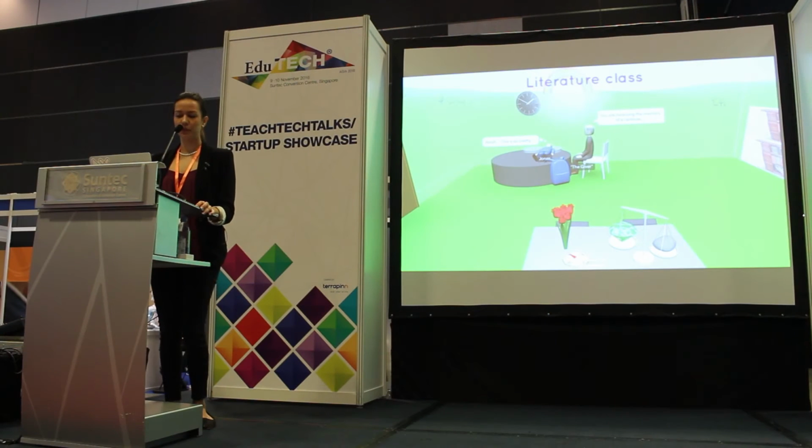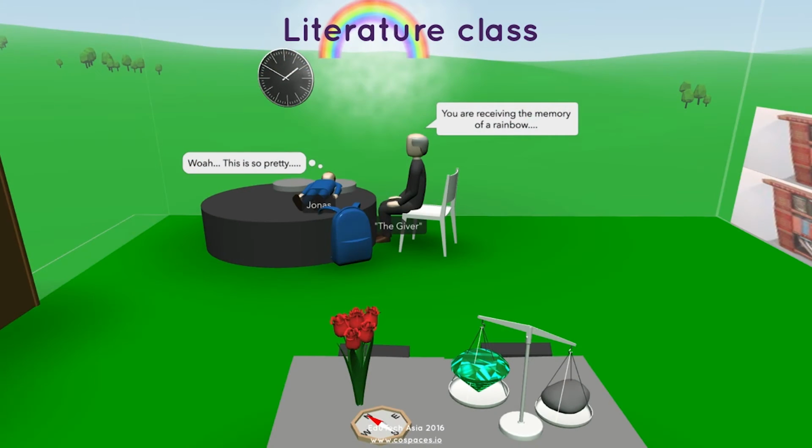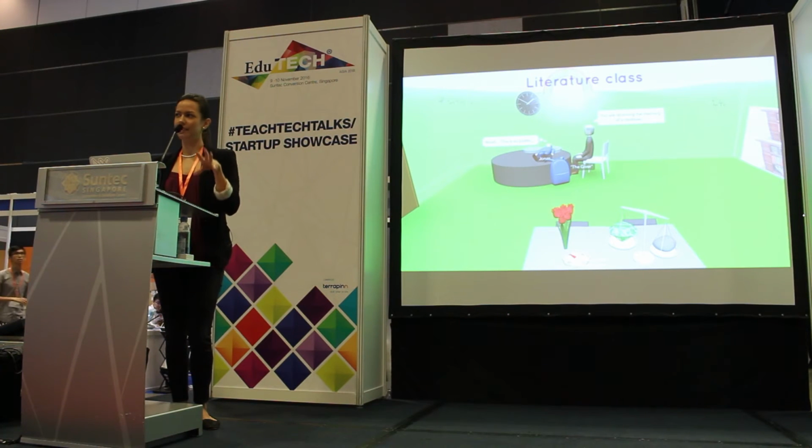And one last example, so this was a teacher from Ohio, and this was literature class. So the class read the book The Giver, and then each student chose a scene from the book and described it in an essay. And then they created a setting for the scene that they chose with CoSpaces. And they actually chose 3 important objects and put them in the scene and explained their interpretation of the importance of these objects to the class.